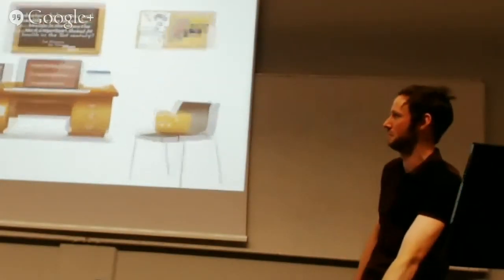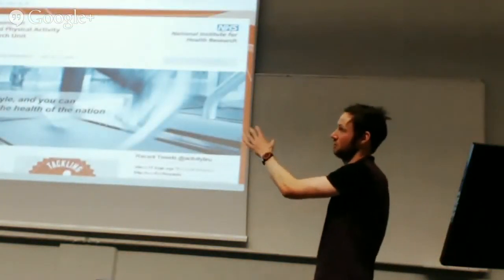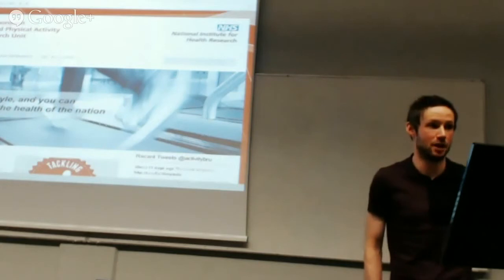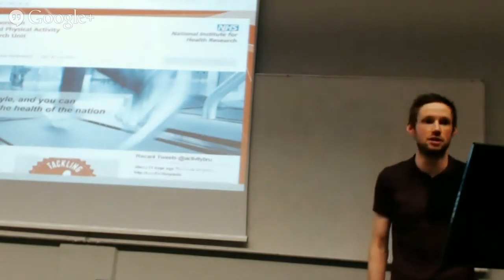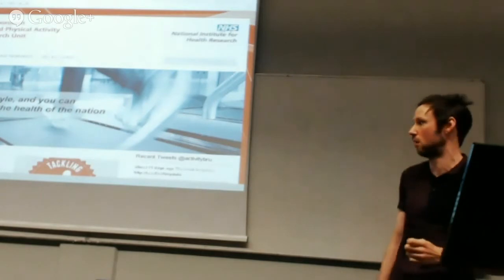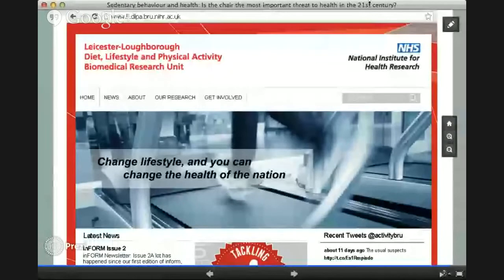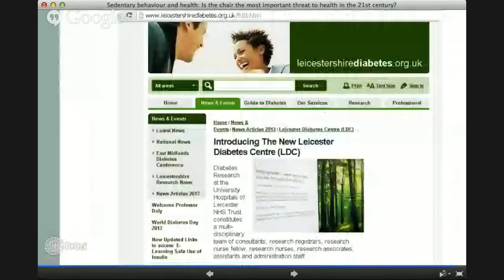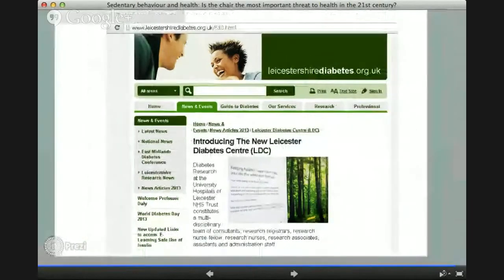In terms of future studies that we've got, probably the best place is to look at the Biomedical Research Unit website that lists not only more details about my studies, but everything else that's coming up around sedentary behaviour, and also the other research that we do in terms of structured education, pharmaceutical trials, etc. More widely, we also have the Leicester Diabetes Centre website, which has a whole host of information about what we do as a group.